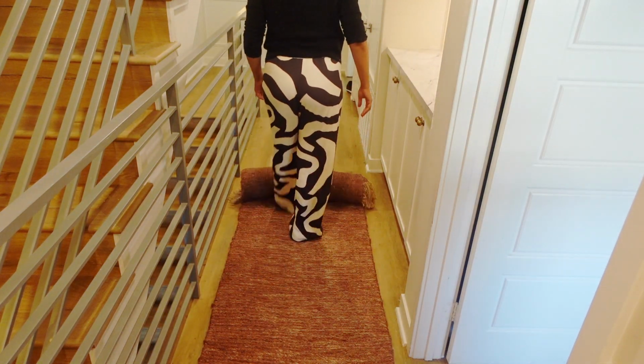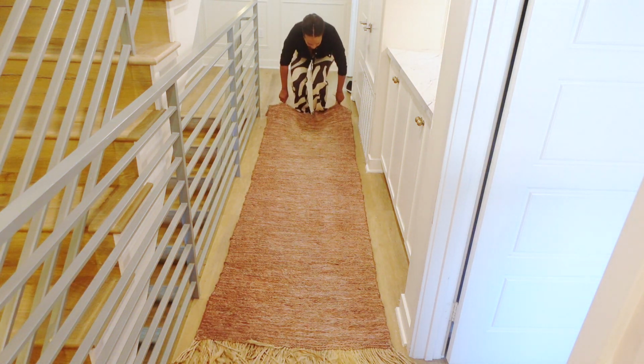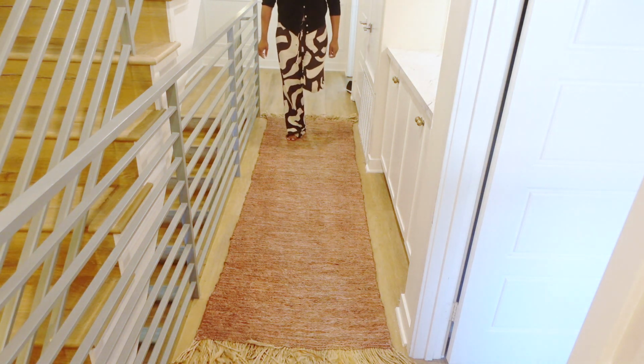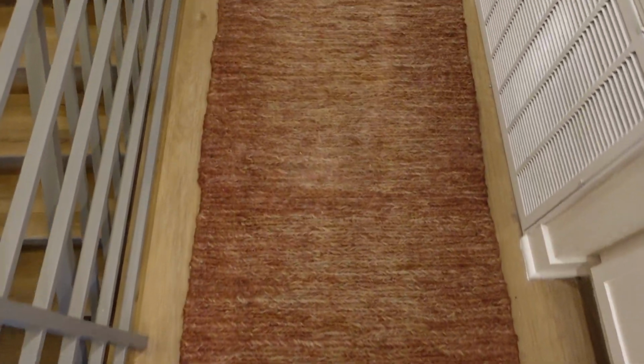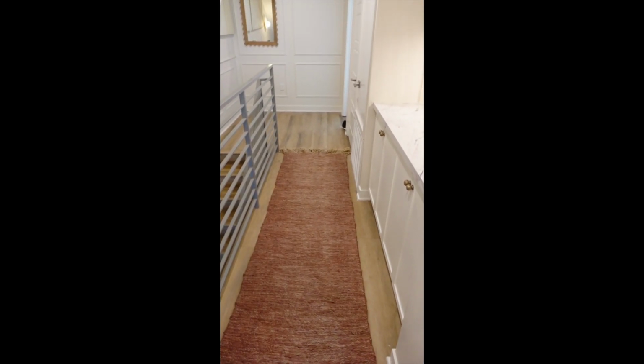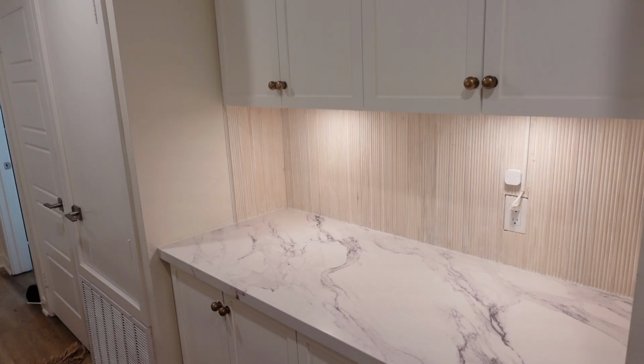Now this is a rug that I got from Crate & Barrel. This is a part of Leanne Ford's line. If it's still available, I will link it below. If not, I will link something similar. It is jute, and I've seen a lot of similar rugs like this, but it's nice and thick, and because this is a high traffic area, I just want to make sure that it is durable, and it has held up very well. I've had it for 2 years.